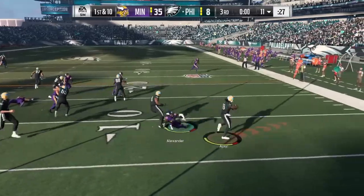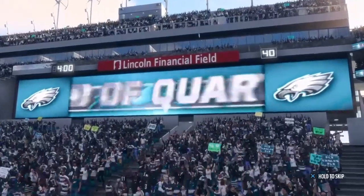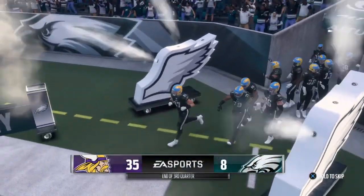They'll start out on the ground with Ajayi. Oh, he's got some breathing room. And he'll go down, and that will do it for the third quarter of action. We're on to the fourth here on Thanksgiving Day. We'll return with more after this.